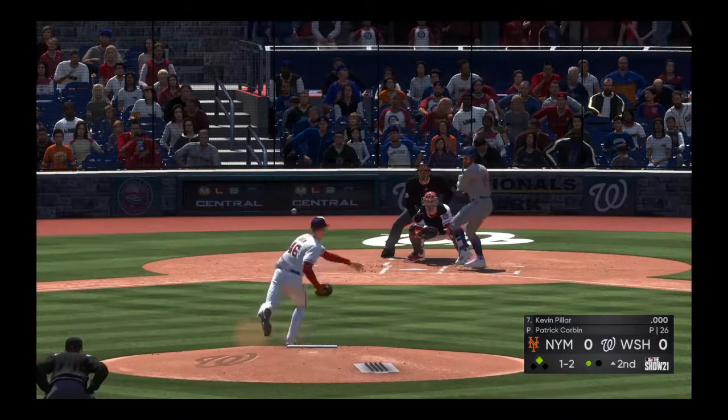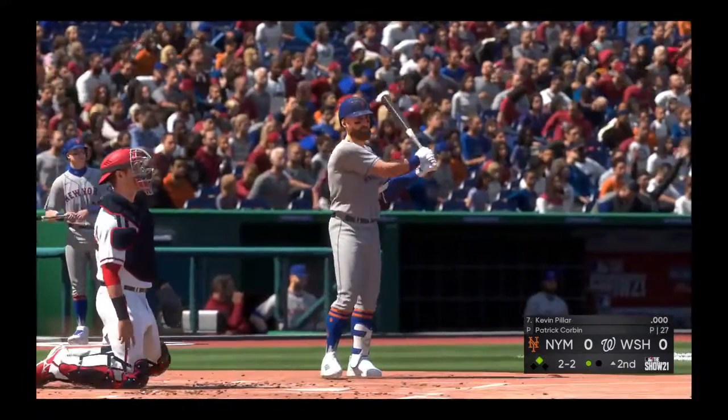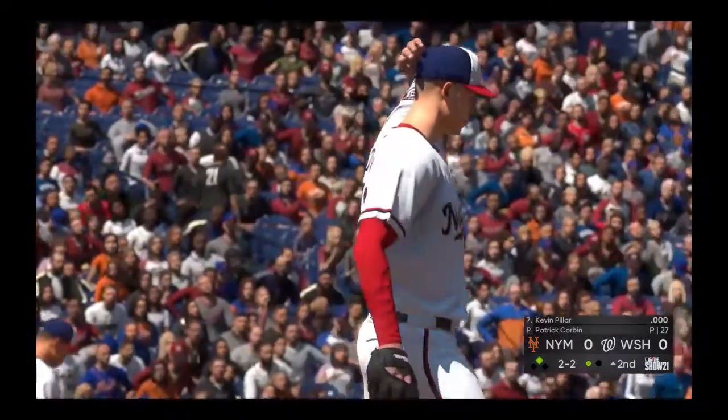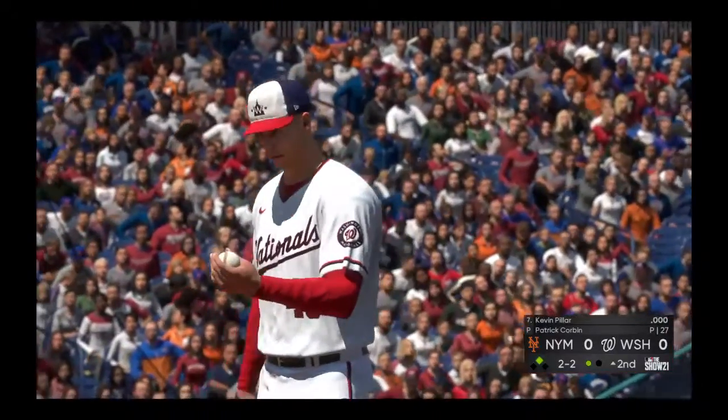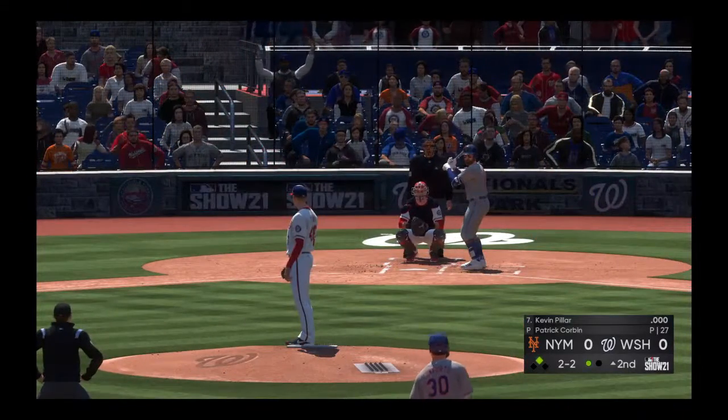Set, and the 1-2 pitch. Inside and a hair low. It's 2 balls and 2 strikes. Man, this at-bat has changed quickly from 0-2 now to 2-2. A good job of plate discipline by this hitter, not chasing those pitches just off the plate.